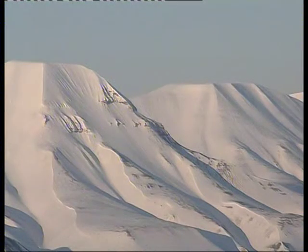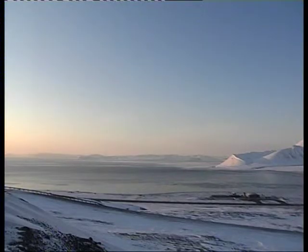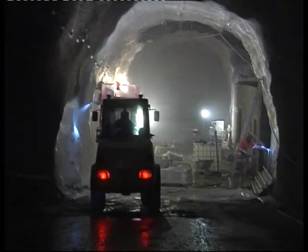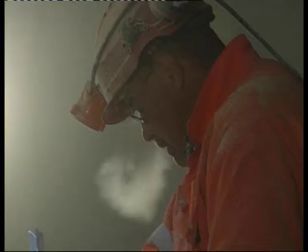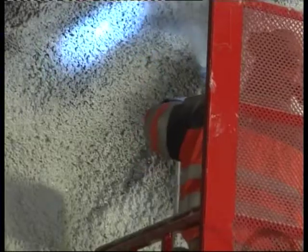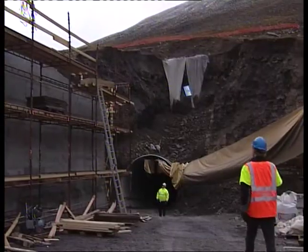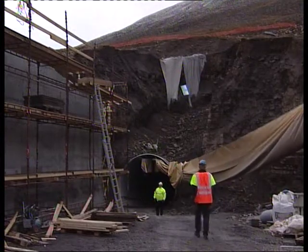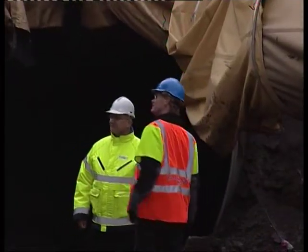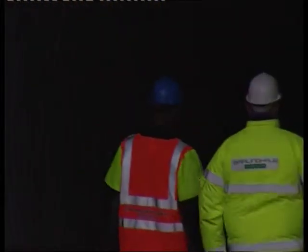On a remote island near the North Pole, the Norwegians are building an international seed bank inside a frozen Arctic mountain. It's exciting and it's a very special project. It's a lot of interests. Everyone thinks that this is a very exciting project and it's a once-in-a-lifetime project. But I've never been responsible for something like this. The aim is to safeguard the world's agriculture from future catastrophes, such as nuclear war, asteroid strikes and climate change. Let's go inside. It's known as the Doomsday Vault.